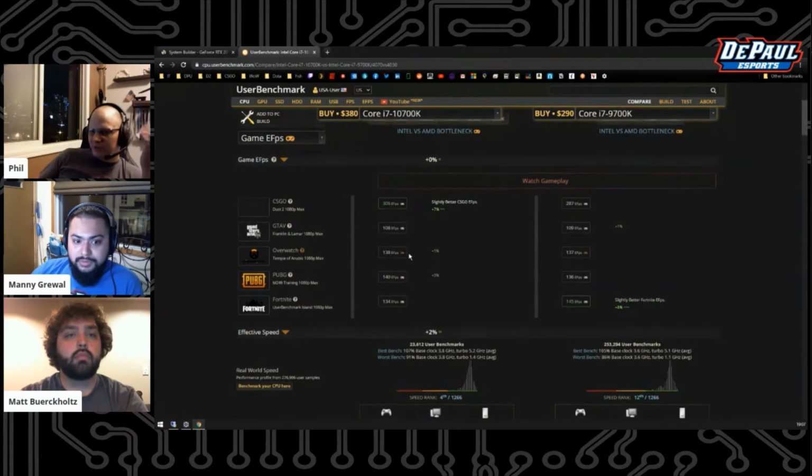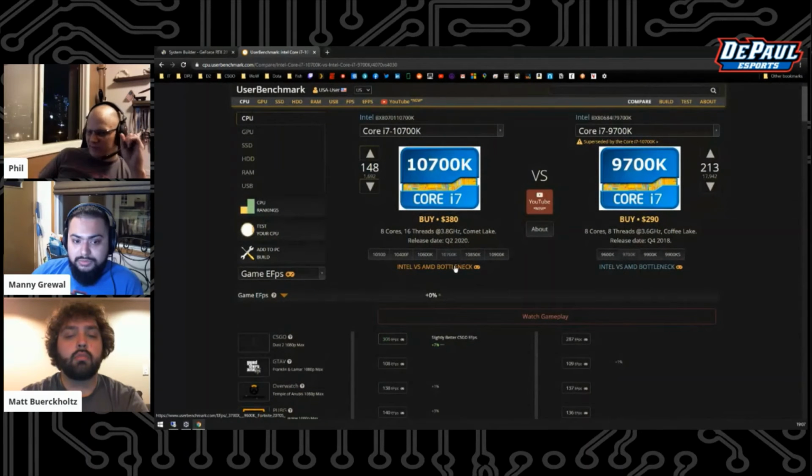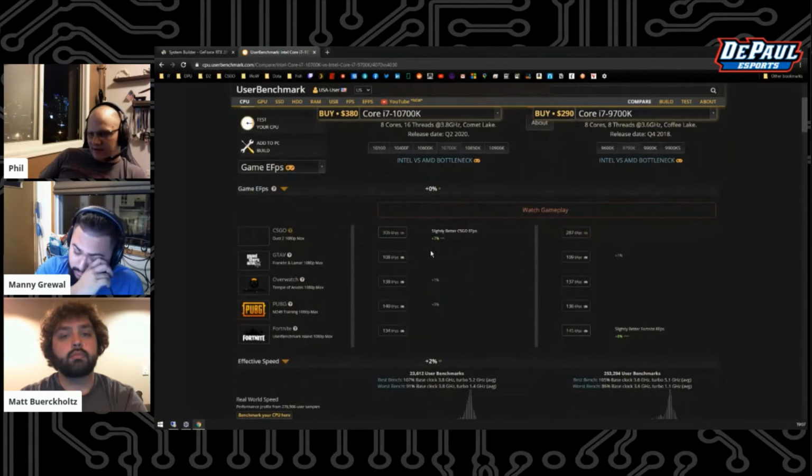You can see here when you compare two things, a typical thing people will do is they're trying to decide if they want to go Intel or AMD. So they'll pick a similarly priced Intel CPU and AMD CPU and compare them here. And they've even got what the typical FPS ratings are for specific games like CSGO, Overwatch, and Fortnite.